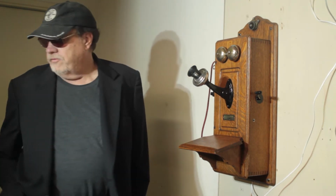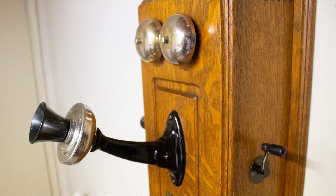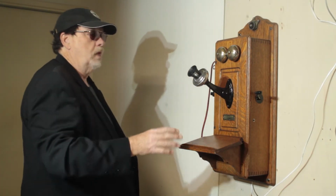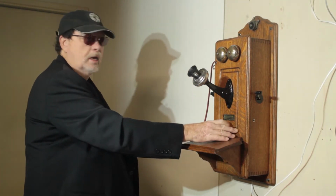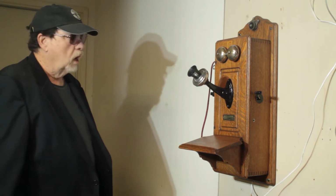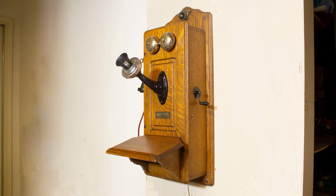Today, we have for you a wood wall telephone. It's another one. It's a cathedral top with a picture frame front on it. That's how they call them. And it's an oak wall wood wall telephone. And isn't it a beautiful phone? Oh, look at it. It's just fantastic.